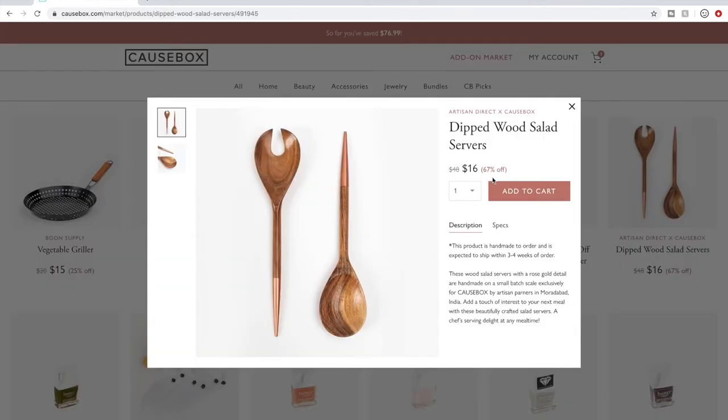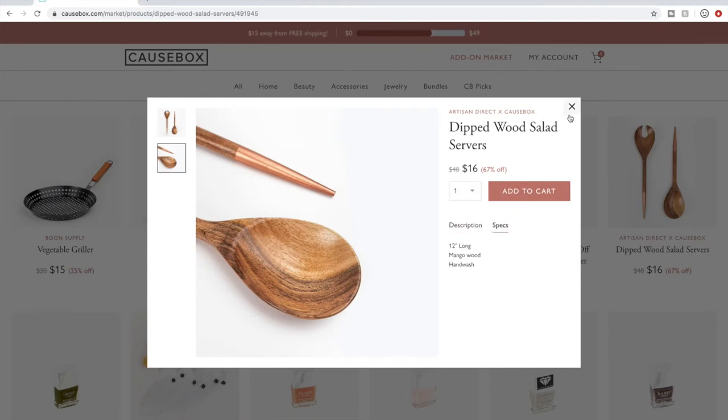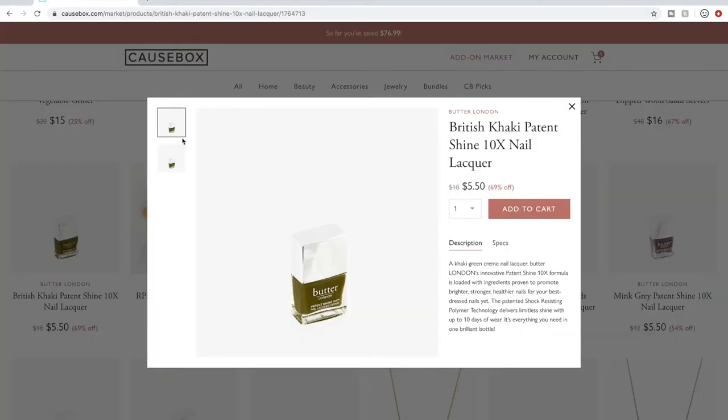These look nice. These are their salad servers. Description is here. Here's the picture and the specs. More mango wood. More Butter London. So this one, it looks like a green color.